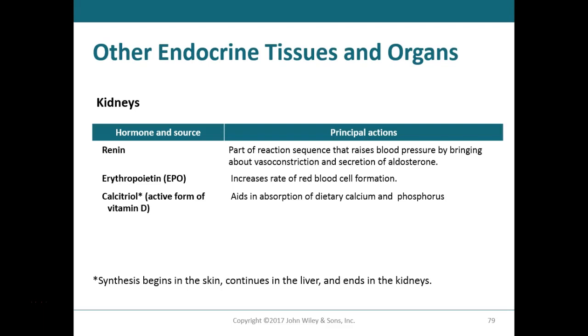The kidneys, we talked a little bit about the kidneys releasing renin when we talked about the renin-angiotensin-aldosterone pathway. We've talked about erythropoietin already, a hormone released by the kidneys that stimulates the bone marrow to make red blood cells. Calcitriol is an active form of vitamin D that's released by the kidneys that helps us to be able to resorb calcium and phosphorus across the walls of the intestine.